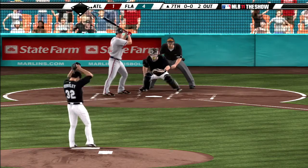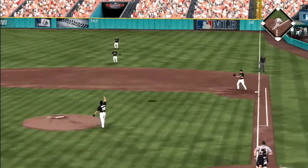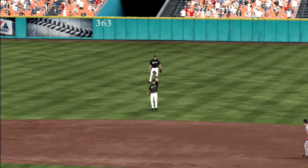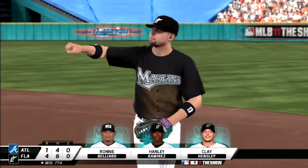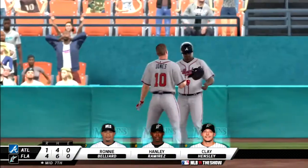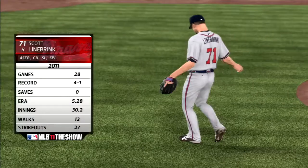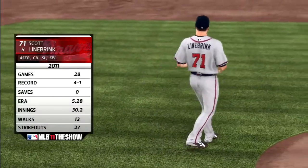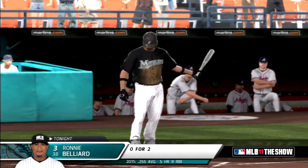Here's the pitch. Fastball, and he popped it up back into short right field. Infante is underneath this one, and that will retire the side. Braves are set down 1-2-3, and this is still a 4-1 ball game. New pitcher set to take over now, and it's the right-hander Scott Linebrink that gets the call here. Ronnie Belliard will step in now, 0 for 2 to this point.